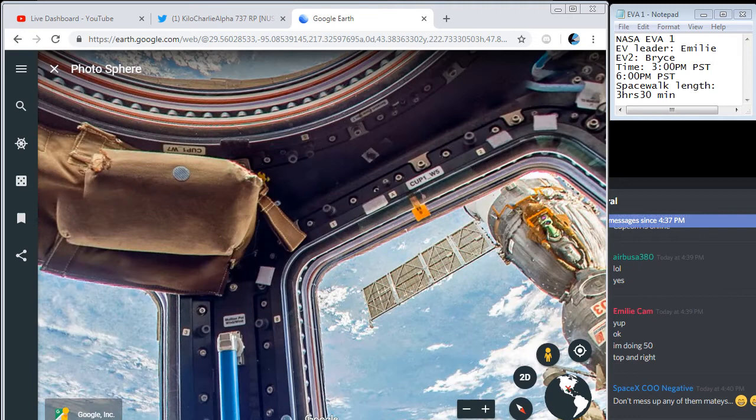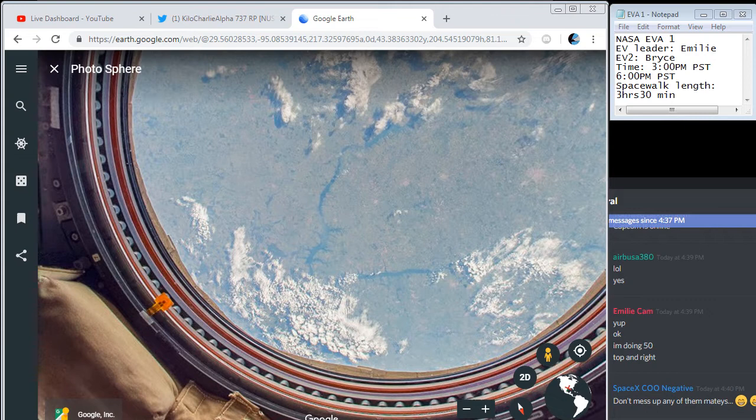And to complete this, you guys will both be doing the same process, and then you'll be headed to the truss and the solar arrays to begin initial repairs on that. Alrighty.